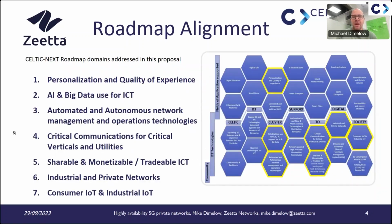There's various alignment points. I won't go into detail on each one. The one that probably is interesting to this assembled group is how do you apply AI to provision and create that dynamic slice management? That's probably the one that's on the top of everybody's minds. How do you reduce over-dimensioning of private networks and yet deliver the same quality of experience for the application and QoS end-to-end? And that's the core of our value proposition to CELTIC-NEXT and to the community that we're looking to build around this proposition.